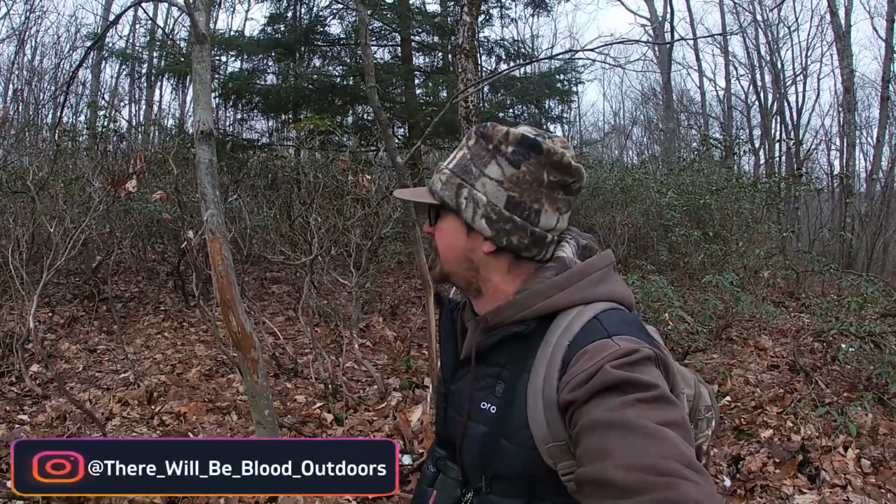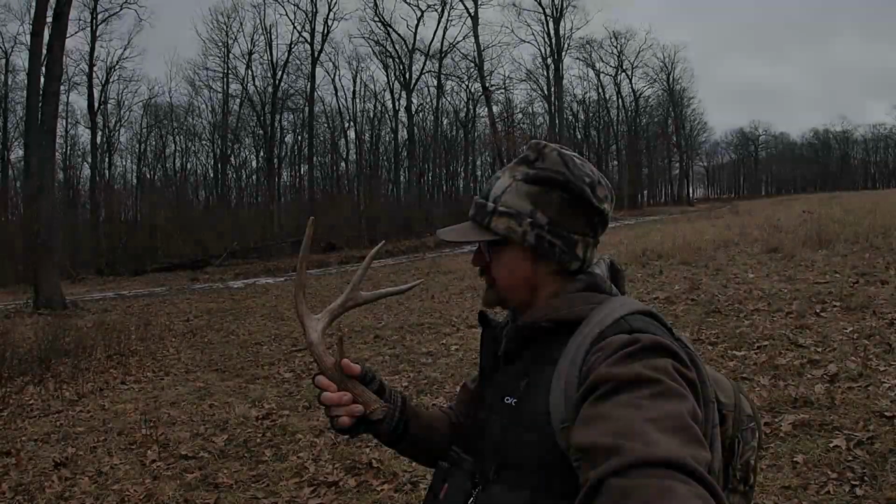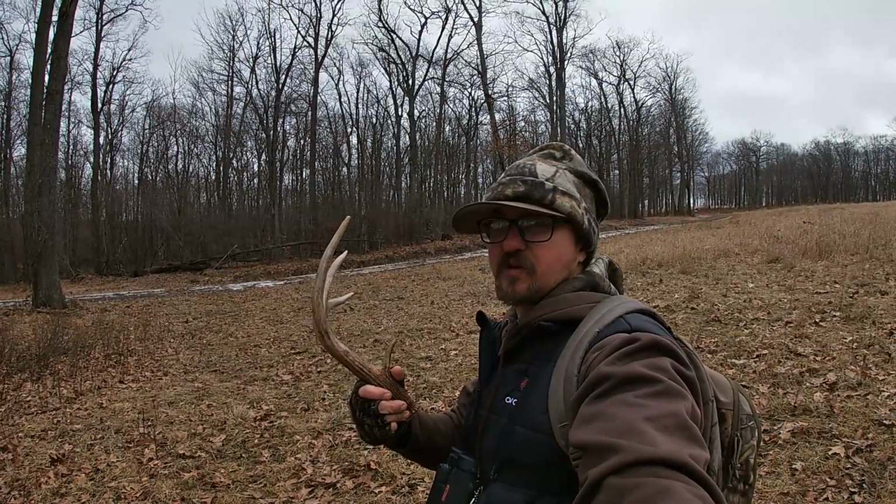I'm telling you, there's a rub every 15 feet up here. We're literally where they live. Look at this, man. That's my first public land shed.